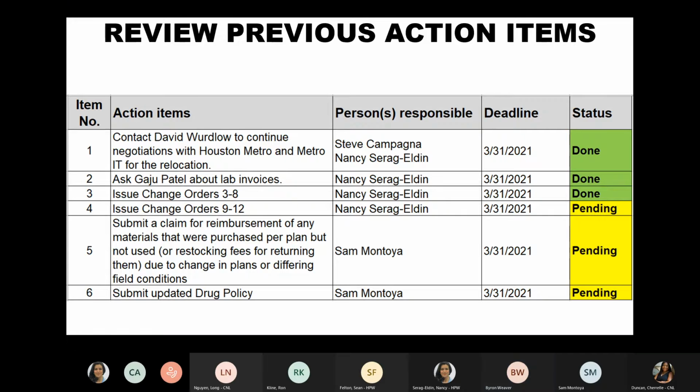Any update on the claim for the reimbursement that you wanted to submit? Yes, I've submitted that, and all the ones that we've talked about since then. You know, the inlet change. I believe I've sent all of ours in. Okay, so maybe I'm confused with the wording of things or the names of things.